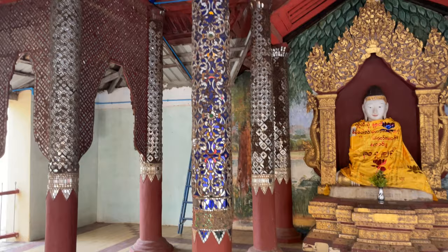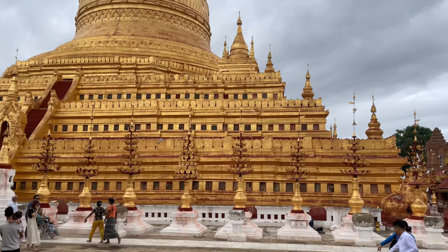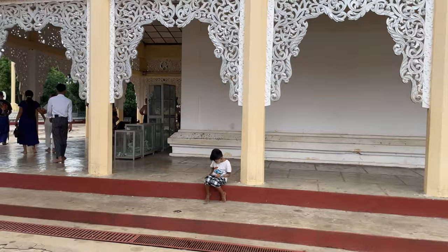Yeah, this is a nice little shrine also. So they put those little pieces of gold or glass in these columns, and it has a red ceiling. The styling here is so much different than what I'm used to seeing in Thailand. There are some similarities with the pagoda, because you will see some Mon style pagodas in Thailand. There's been a lot of Mon that have moved into Thailand over the centuries, and with them, they brought their same style of construction.